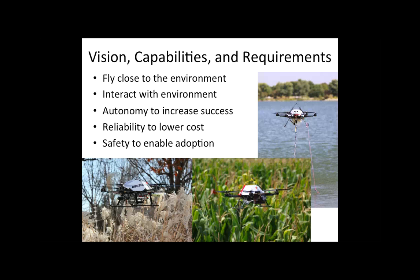So GPS is great when you're flying high. You can program great paths. And this is what's happening now and really starting to revolutionize remote sensing for agriculture. But I think that the next generation of systems will really be about getting closer. And we really need to improve the autonomy, but also the reliability and safety of these systems.